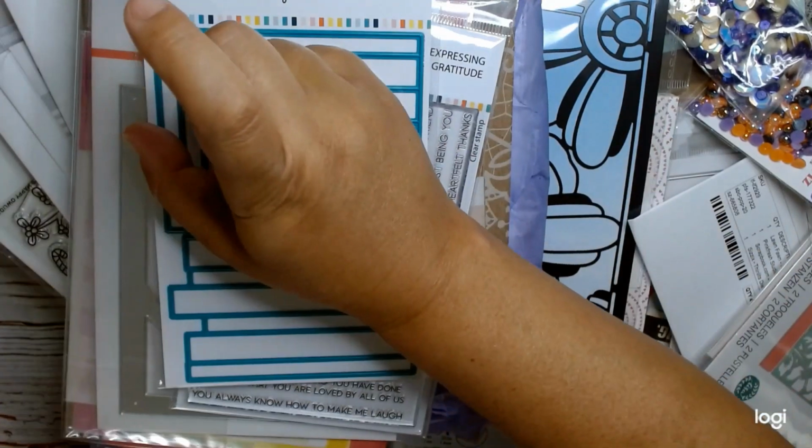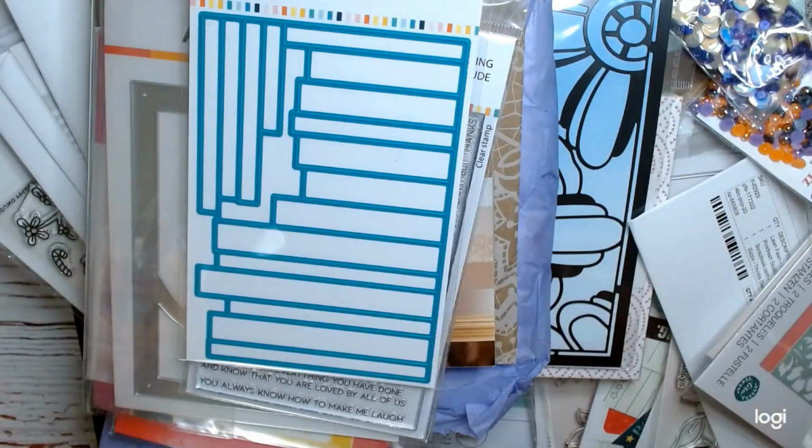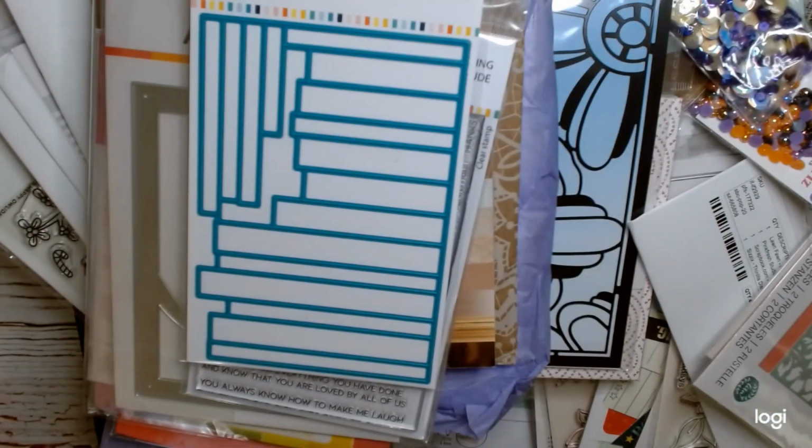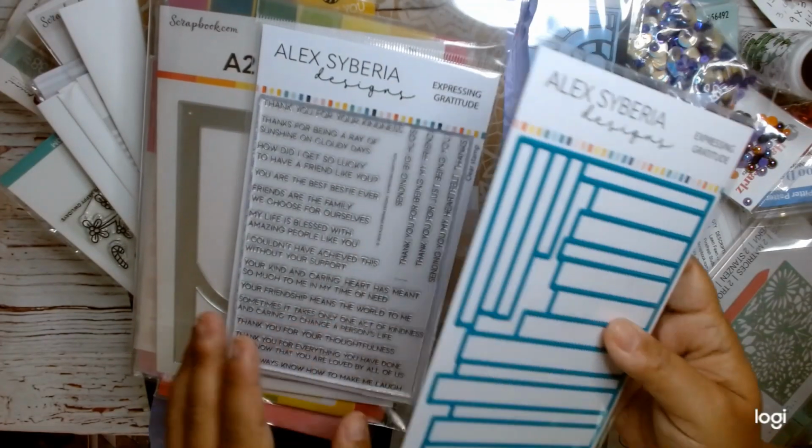I forget what they're called, these pops of color. So I got a couple free pops of color that aren't in this haul because I forgot to pull them. Let's get right into it.